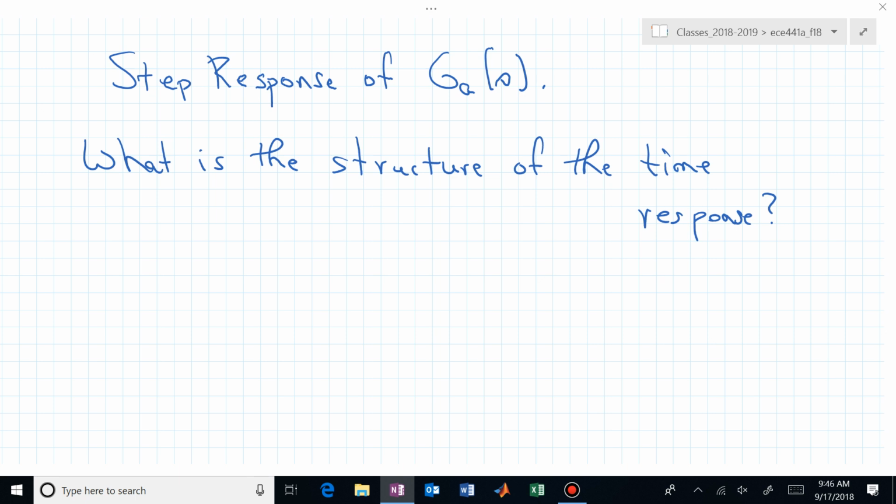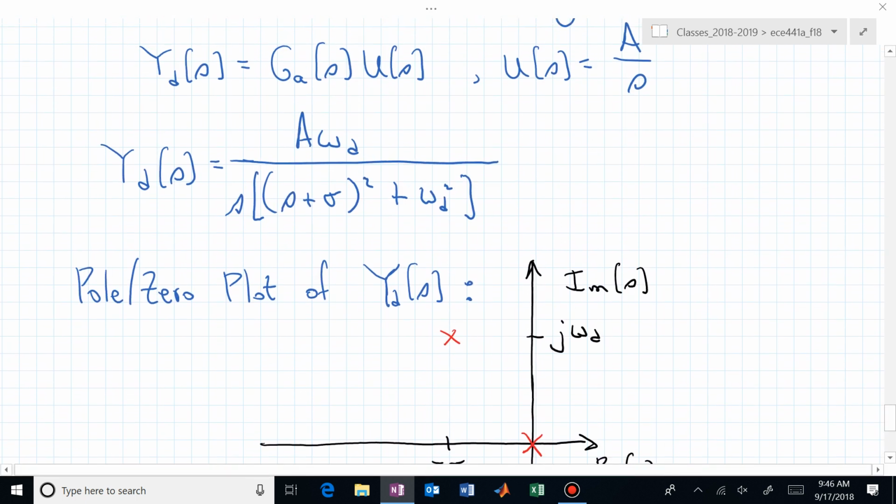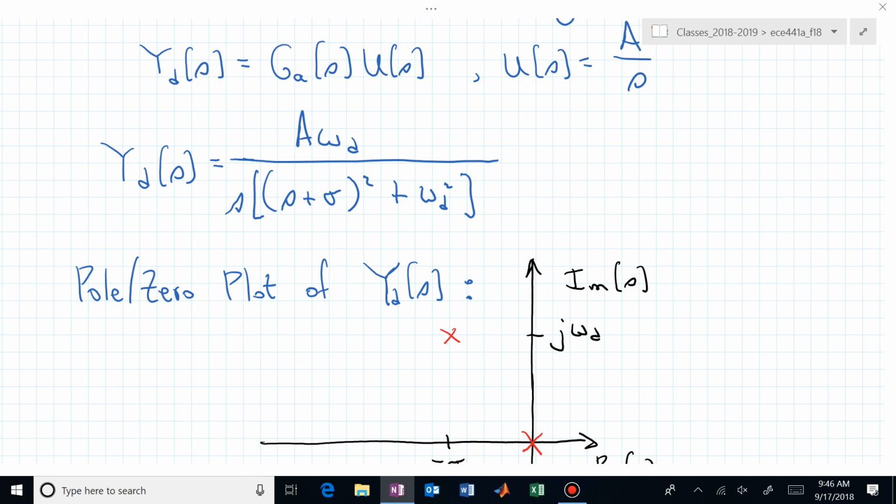So now the step response will be the inverse Laplace transform of this capital Y sub d of s. And how do you find the inverse Laplace transform of a transform expression? Partial fraction expansion. And what's that going to consist of?